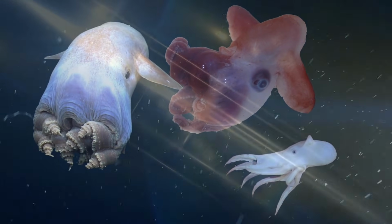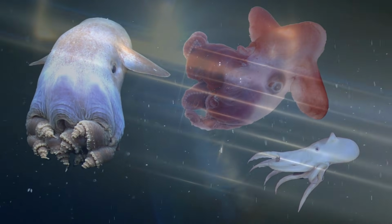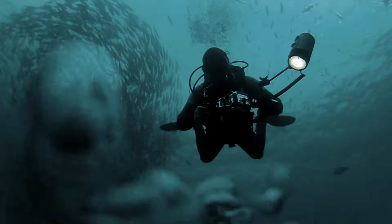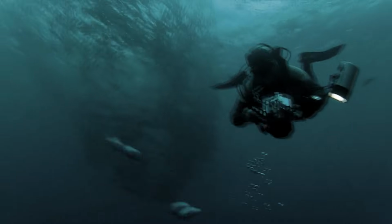If you can't get enough strange animals, you'll be glad to learn that the deep sea has barely been explored by humans. So, keep an eye out. There are bound to be more fascinating animals discovered in the deep in the future.